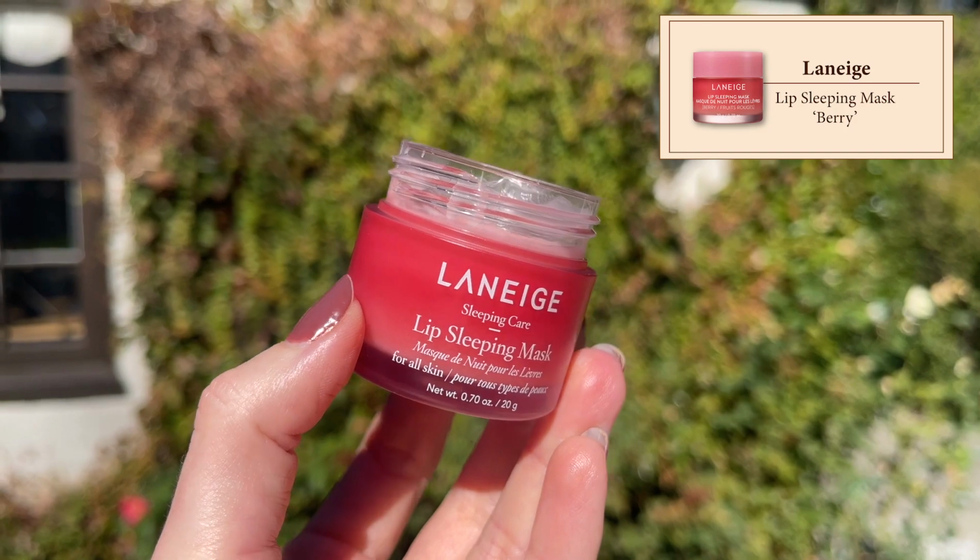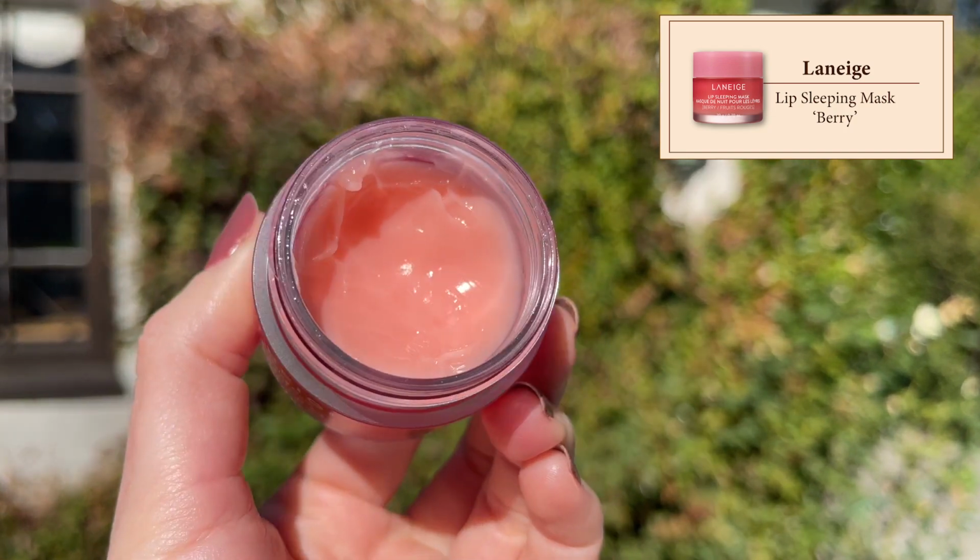All right, the Laneige Lip Sleeping Mask. You either love it or you hate it, and I love it. My favorite's the berry scent. John's favorite is the vanilla. It's thick, and I can just add a really rich, thick, occlusive layer. I spread it all on the outside of my lips and I sleep with it, and I wake up with really soft lips. I just love keeping one in my nightstand. I bring one of the mini ones with me when I travel.